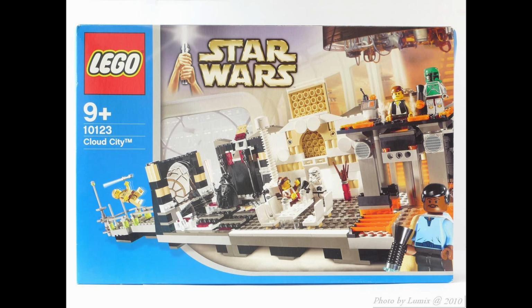Number 9 on the list is set number 10123, Cloud City, released in 2003. A year ago, this set would have been much higher on this list, but with the release of Betrayal at Cloud City late last year, this had to be dropped a few spots. That being said, this set is still special for so many reasons. Firstly, it was the biggest scenery Star Wars set that had ever been released, and it really remained that way until the release of the Death Star playset in 2008.